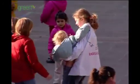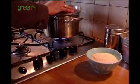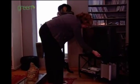If we can teach the next generation the importance of saving energy, often by doing very simple things like putting a lid on a boiling pan of water, turning off the standby light on the television set, changing old-fashioned light bulbs for energy-saving models, or just turning off the lights when you leave a room, we may just succeed in shutting the door on climate change.